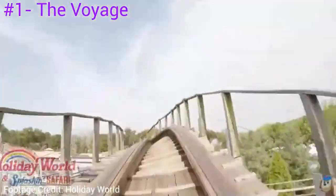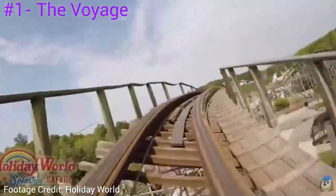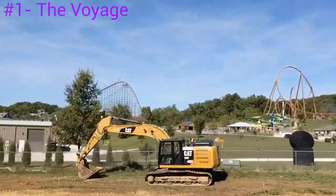I've never been to Holiday Nights, so I'm not sure how it runs during that event with the trims off, but I know that is considered one of the best coaster experiences in the world. I've heard that it hauls even faster through the second half, and I can't imagine how good that would be, considering how good it already does go. I go to Holiday World every year, so I'm excited to get back on Voyage again this year and experience this amazing ride again.